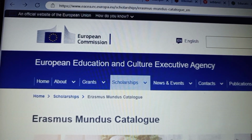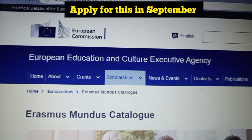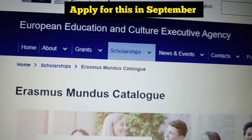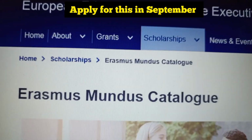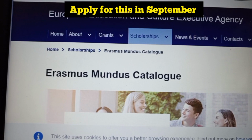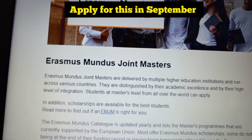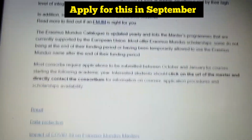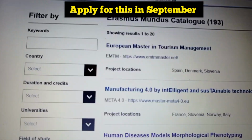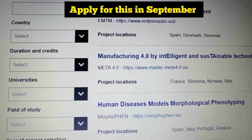So this is how the website of Erasmus Mundus looks like. This is the European Education and Culture Executive Agency. As you can see, this is the Erasmus Mundus catalog, and this catalog has all the programs available for Erasmus Mundus. Let me take you to the programs available. You can see them, and if you check very well, you are going to find the list of programs. According to now, they have around 193 programs.